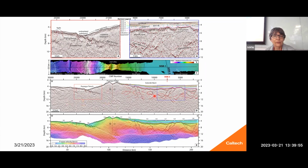This is the overall seismic section going from the Puysegur Trench up to the Puysegur Ridge and then into the Solander Basin, which we had thought was going to be oceanic, but it wasn't. And then these are blow-ups of the details of what we saw in the seismic reflection data right at the trench here, where this Australia plate is being subducted under the Pacific plate. And then some of the other details of the fault systems that you can see here in the basin.